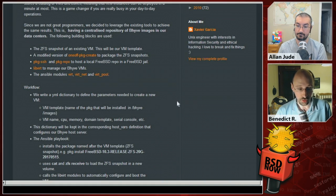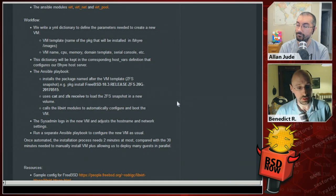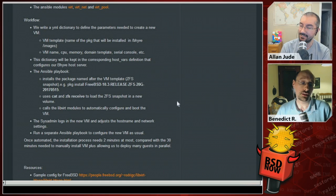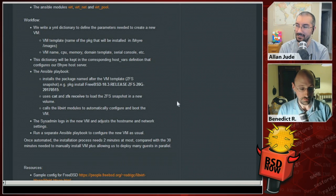And the workflow basically is we write a YAML dictionary to define the parameters needed to create a new VM. That's going to be used later on in the Ansible, I guess. The VM template, name of the package that will be installed in /bhyve/images. Yeah, what's interesting is they're actually using the package tool for the templates. So they create the templates and they can install them from a package repository as if they were ports, basically. And so they can add and remove and upgrade templates as if they were packages. That's really cool.